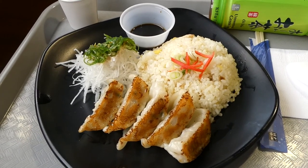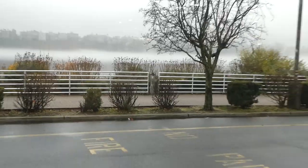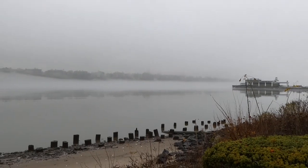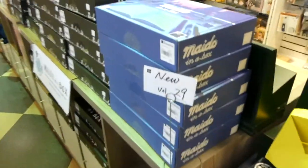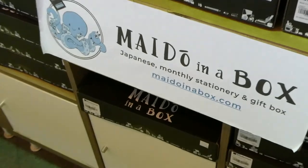So I went with fried dumplings and rice and seaweed salad and green tea, and the fog's finally letting up, so you can kind of see Manhattan. Fog's dying down a little bit. There's Manhattan. Mido in a box. Formal with calligraphy. Japanese monthly stationery and gift box.